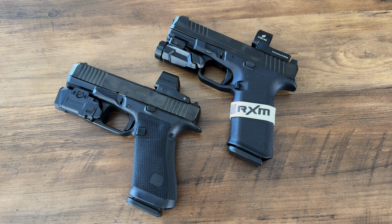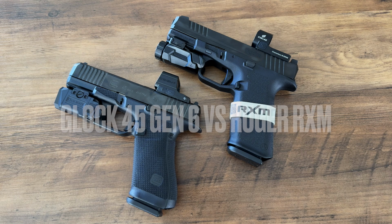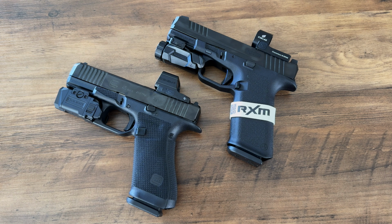This is S.O.G. Today we're comparing the Glock 45 Gen 6 to the Ruger RXM. Now both of these have that compact slide with a full-size grip, so you do get 17 rounds in both.